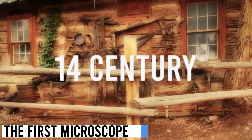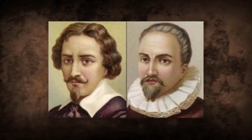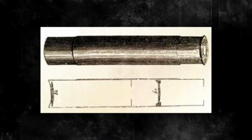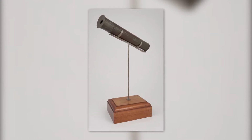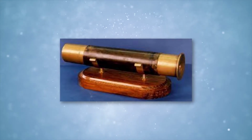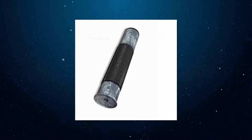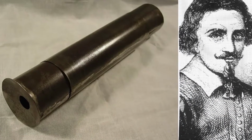In the 14th century, Italy was the first country to produce spectacles, while in 1590, a father and son team of Dutch spectacle makers, Hans and Zacharias Janssen, invented the first compound microscope by using multiple lenses in a tube. This early microscope consisted of two lenses that were placed at either end of a tube and allowed for a magnification of up to 9 times. They discovered that by putting a lens at the top and bottom of a tube and looking through it, objects on the other end could be magnified.